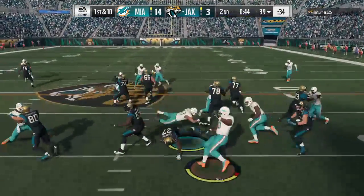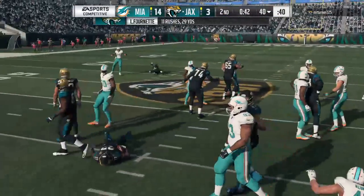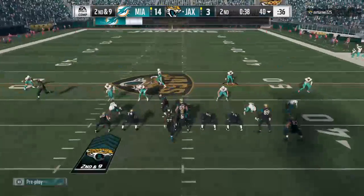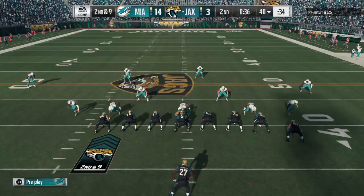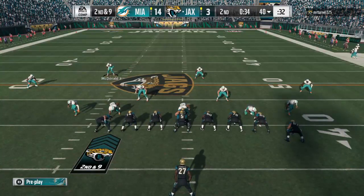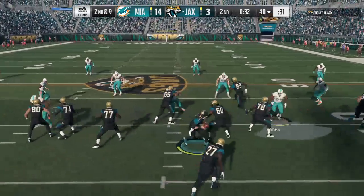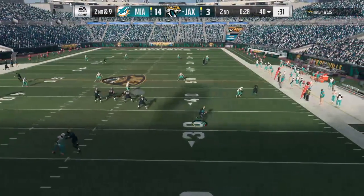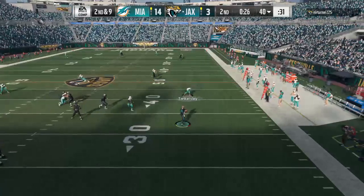A handoff to Fournette, and a good swarm to the football defensively as they get him down at about the 40. Just a yard on the pickup there, and it'll bring up a 2nd and 9. Nice job by that defensive front there to hold him to a short gain on first down. Well played, I must say. Yeah, only getting 1 yard. There was no room to run.